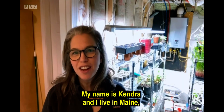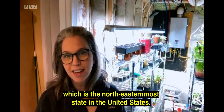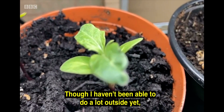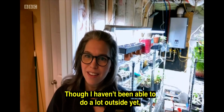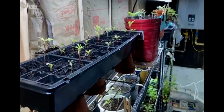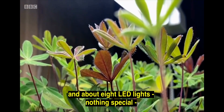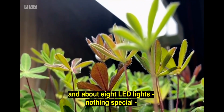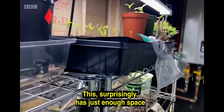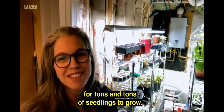My name is Kendra, and I live in Maine, which is the northeasternmost state in the United States. Though I haven't been able to do a lot outside yet, I have been spending a ton of time in my grow room at home. I just built this year. I installed a bunch of shelves and about 8 LED lights, nothing special. And it's in this little room in the basement of our house. This, surprisingly, has just enough space for tons and tons of seedlings to grow.